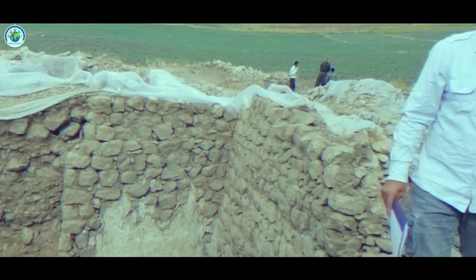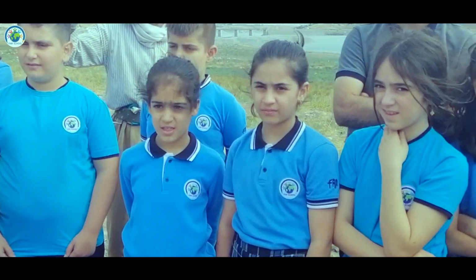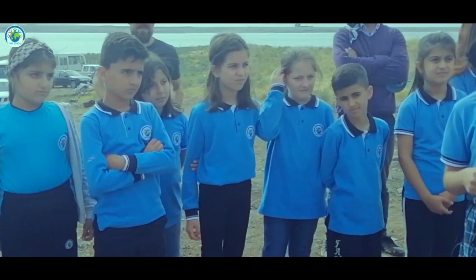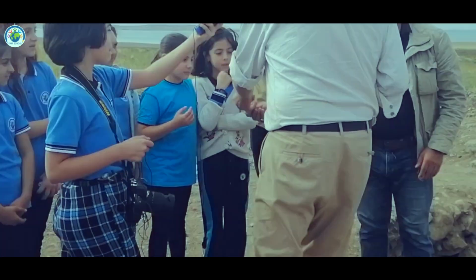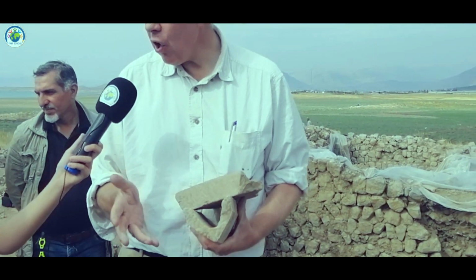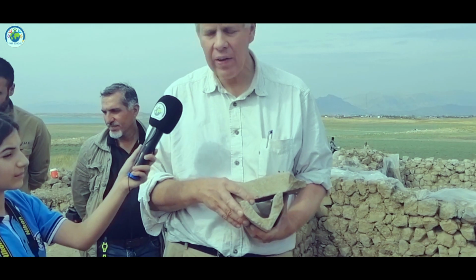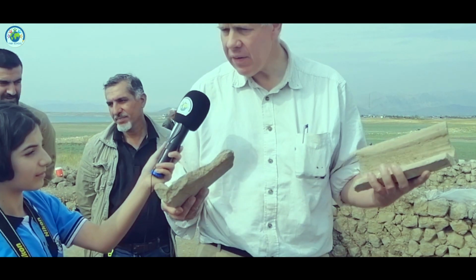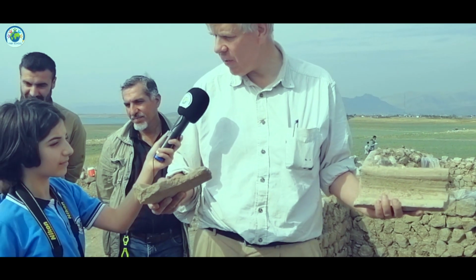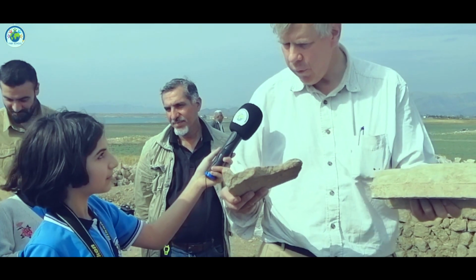Now, can you hold the microphone for me, please? Thank you. What's amazing about this building is it's covered in these roof tiles. Could you give me the small piece, please? So if you pass this round. Now, in Kurdistan, for thousands of years, you make your roofs by having wooden poles and mats and mud. But this is different. These are baked clay tiles, and this idea starts in the Mediterranean, to the west of here, in Greece, in Italy, in Syria. And it's very unusual, very exciting to find a building roofed with these kind of tiles.